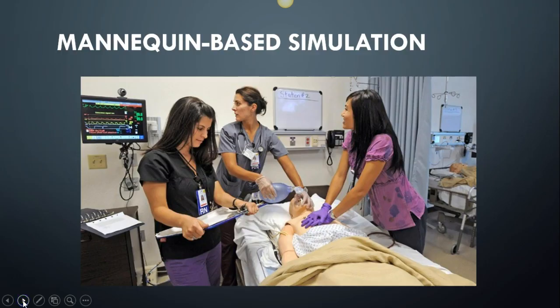Mannequin-based simulation allows students to practice and fine-tune procedures using life-size patient models that breathe, have a pulse and a heartbeat, and show true-to-life vital signs. This simulated patient can be programmed to display a variety of medical emergencies such as a heart attack or a stroke.